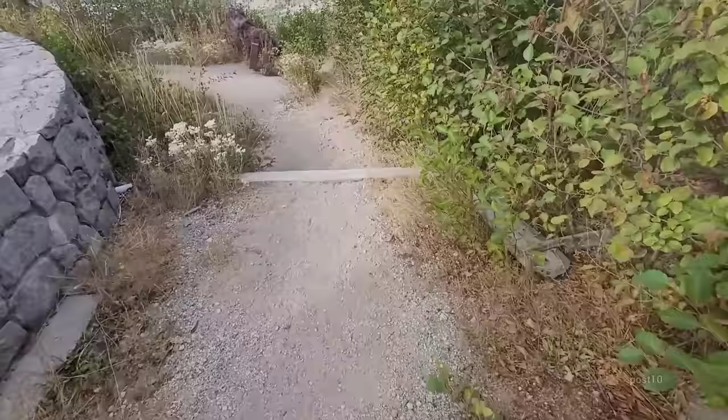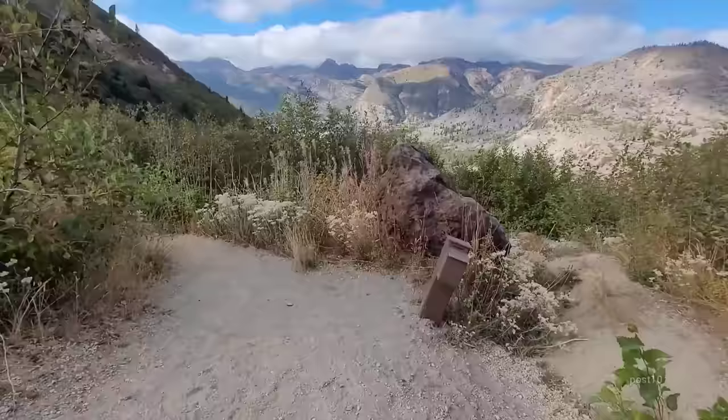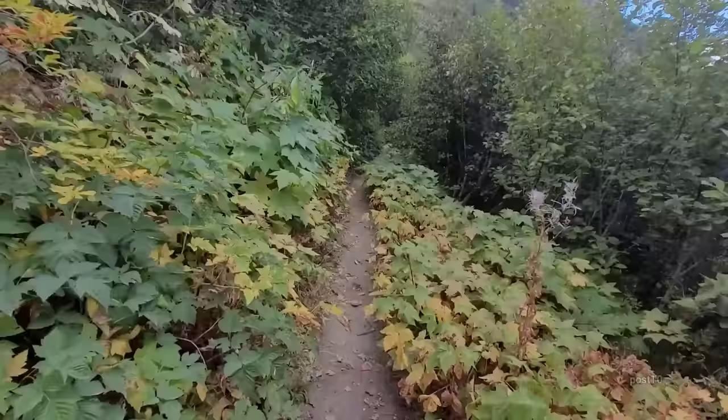All right, everyone, we're about to start the trail. It's only 1 mile down to the water. Starts off with just a few steps, but by the looks of it, it's gonna be a nice smooth trail going the whole way. It's a good looking trail.